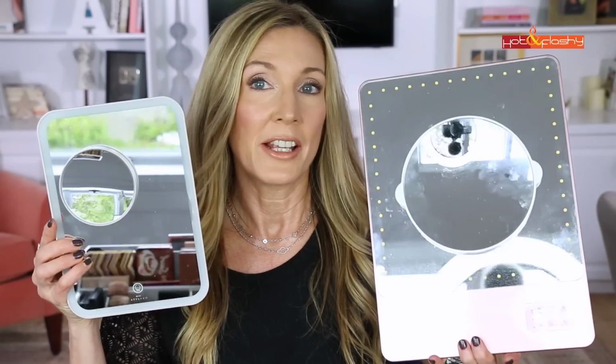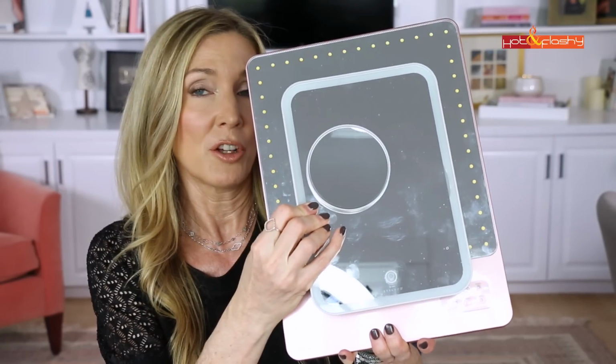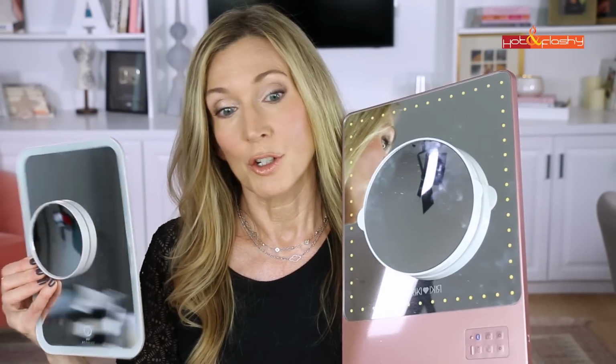Just putting them side by side to compare the scale, you can see this one is obviously much smaller than the Ricky, but also easier to carry with you. But they're both great mirrors, and if $200 was just never gonna be in your price range for a makeup mirror, then I definitely think that this is a good dupe for it.